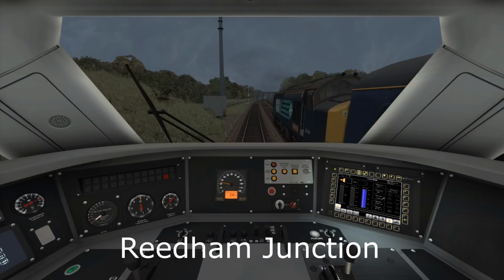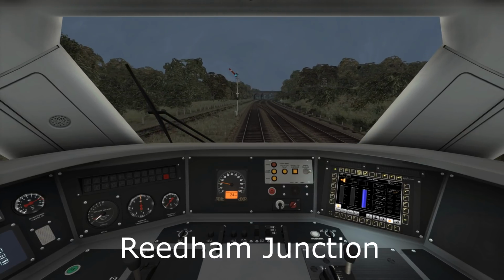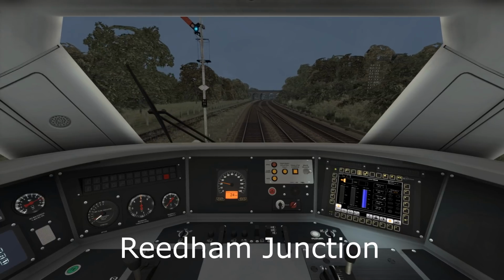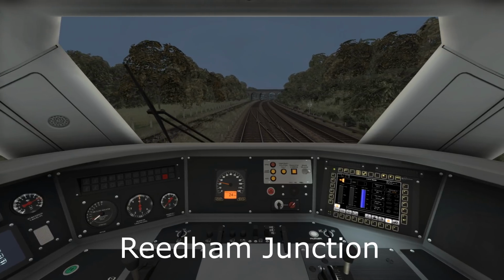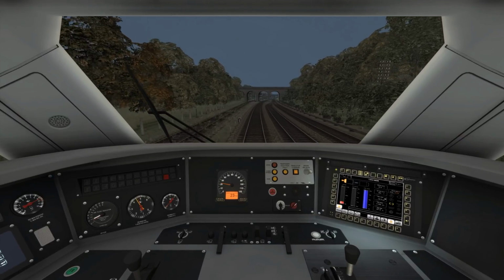So I've just cut off the power at 24 miles per hour, and I'm just going to allow us to coast, and I'll apply some light braking just as we get a bit closer to the overbridge to ensure that we're down to 20 in time, and then I'm just going to allow the train to coast at 20 until we're able to accelerate further.